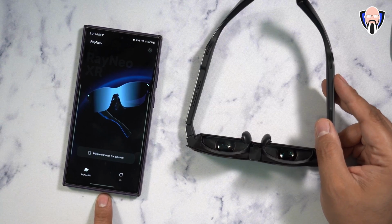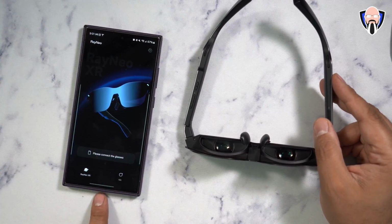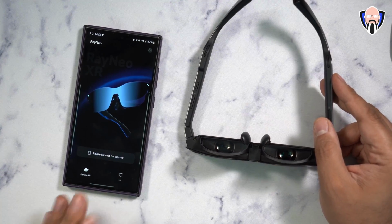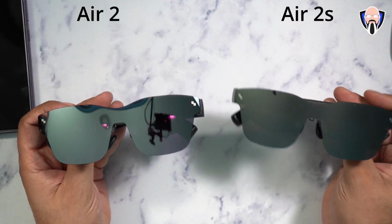So if you're using any of the latest smartphones in 2024, that should not be an issue. But if you're an earlier generation, just make sure that you have video out. Otherwise, that's going to be a little bit of a concern, since you can't get that video directly onto the unit itself.